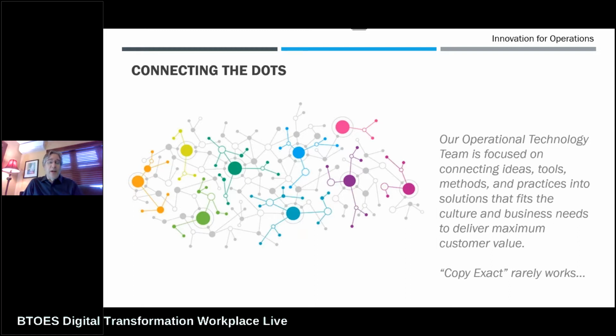So it's an awesome job. I've had a lot of fun doing it. I've got a great team. We'll talk more about them later on. But really, that's our focus, is scouting and connecting the dots and implementing to support operations.